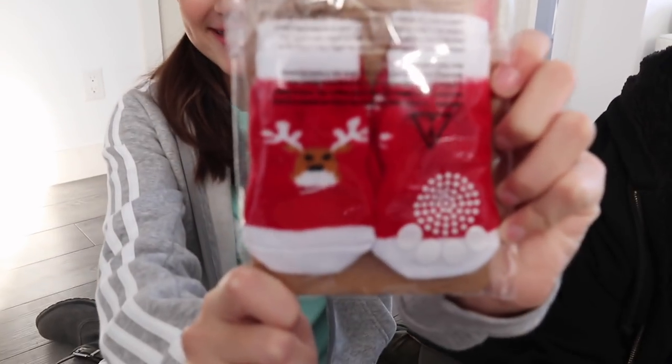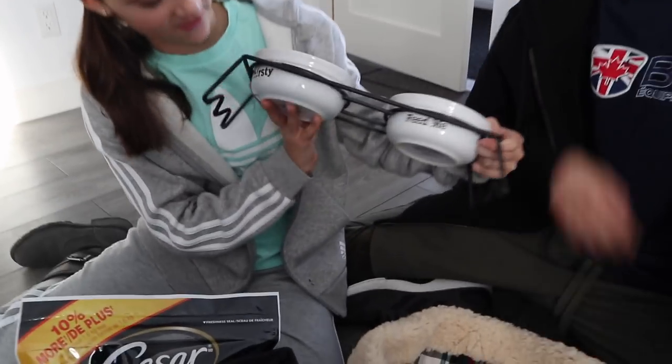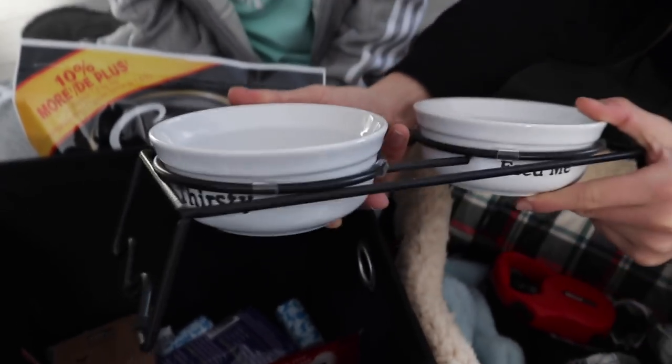We got him some socks! Ooh, socks! He's so cute! We got him 2 balls. And we also got him this bowl. Long story, when I got him this, it says feed me, thirsty. It's actually cat bowls. But yeah, I don't know.